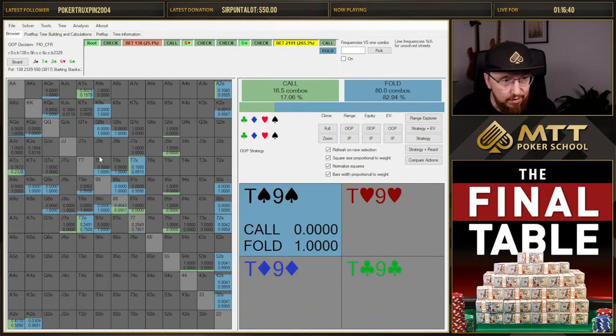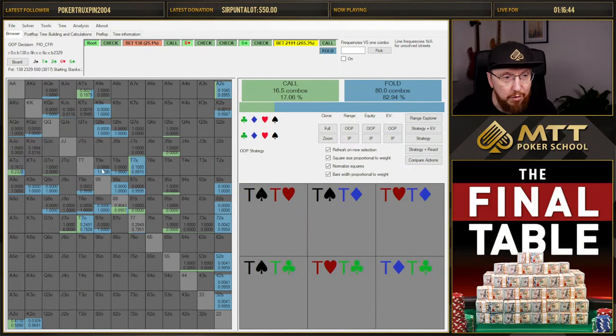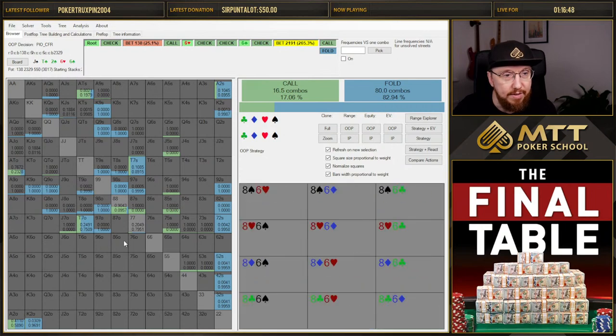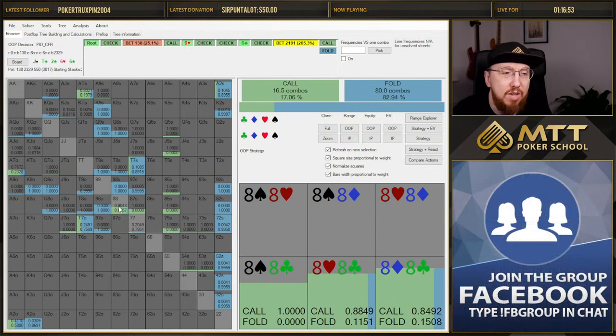There's some ace 10 that starts folding. 10x, yeah. So the jam is just going to generate way more folds from these 10x hands. All the 2x hands, of course. Never going to get a flush to fold, obviously. 8s with a club. Just going to station it off.